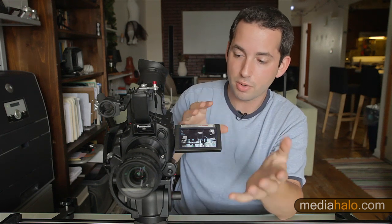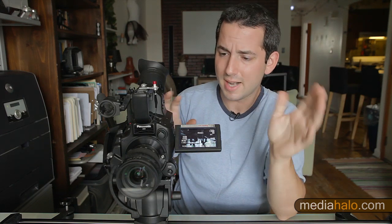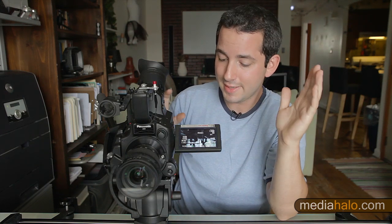If it's like an event where you have to run around and change focal lengths really quick, I like to have the EX1 because everything's built in. The lens has a zoom rocker and all that, but that's the thing, they're entirely different cameras. But yeah, it's just a fantastic, fantastic camera.